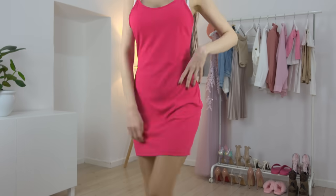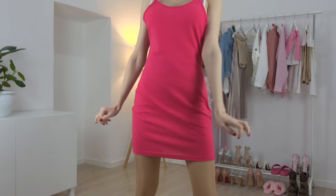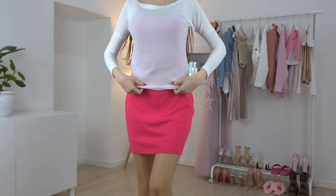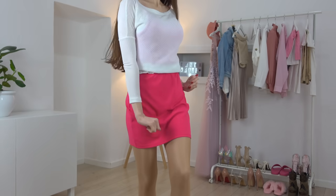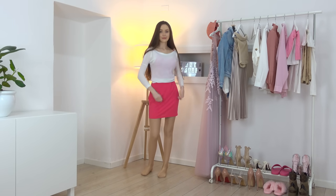Another casual look but with a dress. I got this pink dress and I put on this white sweater, and in order to create some texture, I added a belt under the sweater to make it puffier. I completed the look by wearing my peep-toe heels and some jewelry.